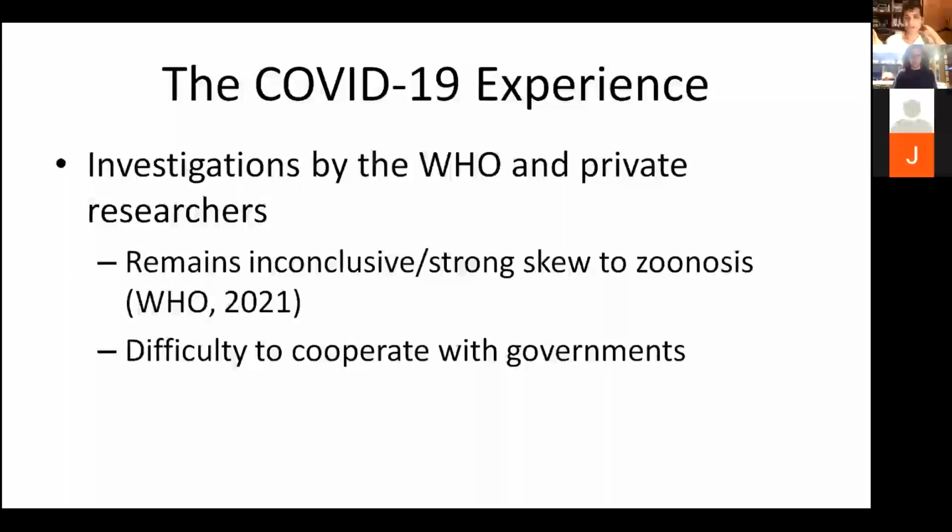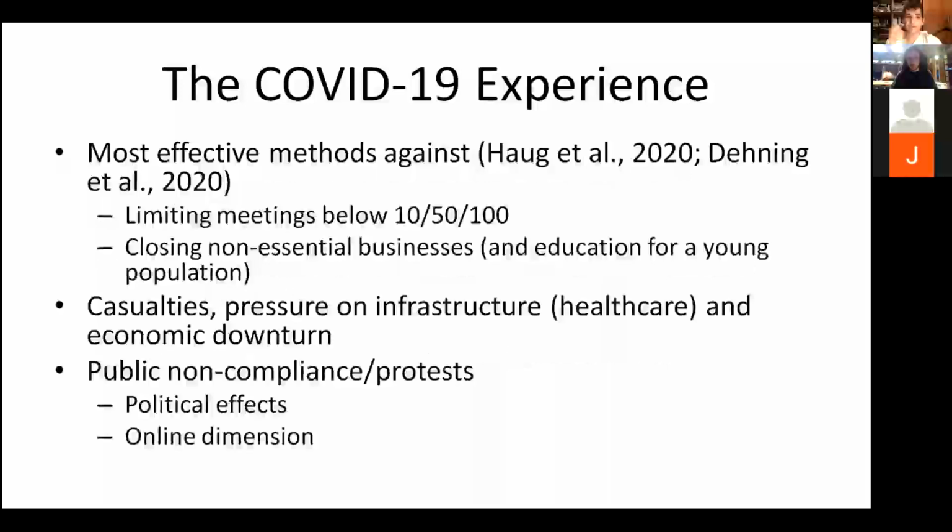So what is the empirical data that is used? I tried to look at investigations by the World Health Organization and private researchers, but that remained mostly inconclusive, and we might expect a similar thing to happen with biological weapons. And even though there was a strong skew towards zoonosis, namely spread from an animal to a human, they also had some difficulty cooperating with governments. Sorry, I missed a slide in there.